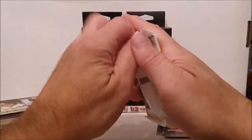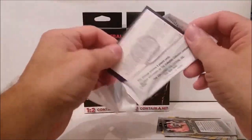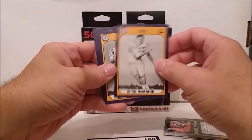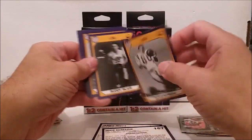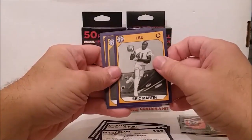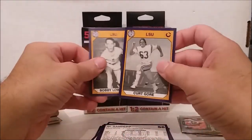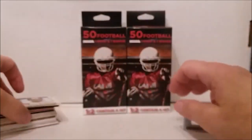And now the LSU. Ooh, some college cards that nobody gave a crap about even back in the day. Junk era, junk. Oh, James Britt. At least I have a color picture there. All these other ones are black and white. Mike DeMary, Doug Morrow, whatever. Buddy Blair. And we also have basketball players in these. Just kind of goofy. Eric Martin, Al Sanders. Put your arms down or shave your underarms. Phew. Or at least put some underarm deodorant on. Woo-wee. Kurt Gore, Bobby Lawther. All right. Looks like we have a few of the same guys we got before in that one.